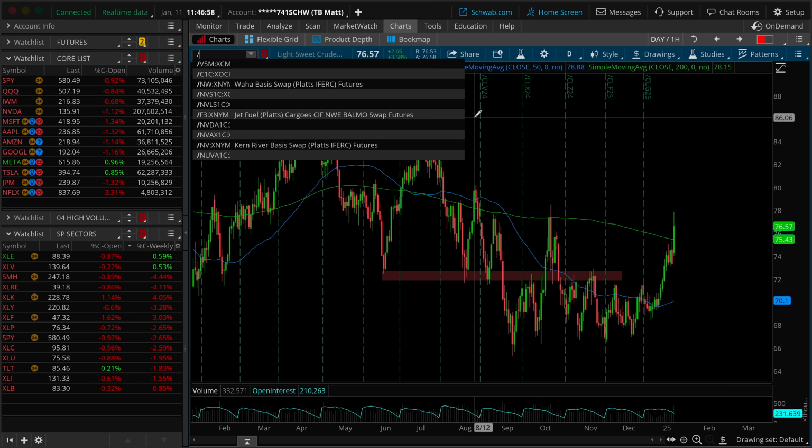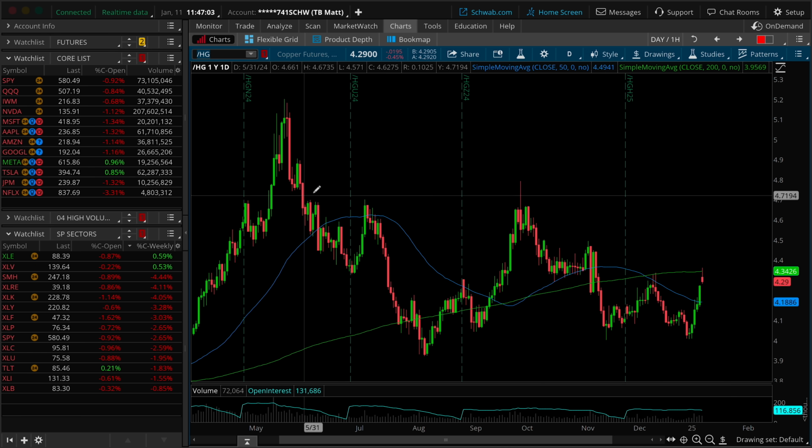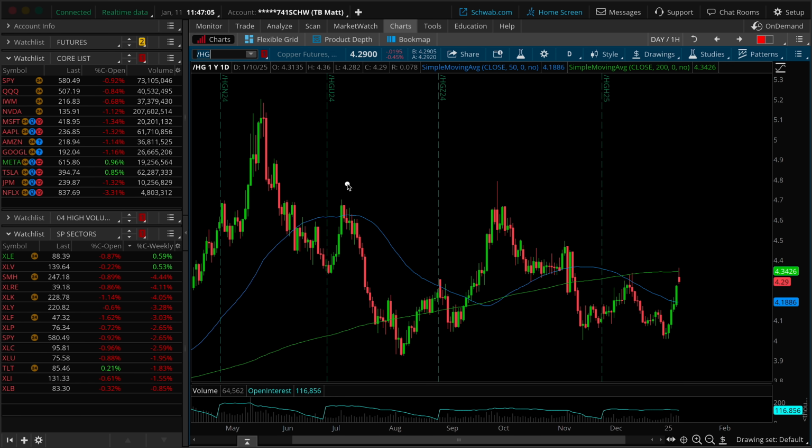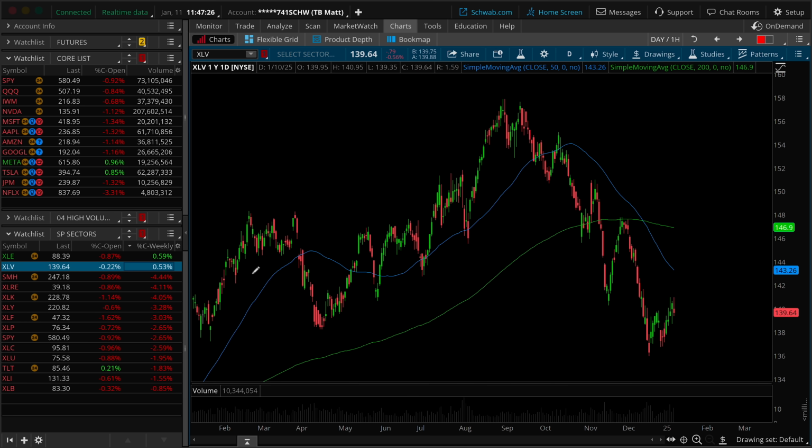But let's take a look at copper, HG. They call this Dr. Copper sometimes, but one of the things to just point out over here is copper's in everything, right? From batteries to plumbing. Well, these days plumbing is PVC anyways. A lot of things require copper just for production, industrial production. So what do we see here? A break of the resistance trend line. If copper starts to heat up, what is it going to do to prices? Probably put upward pressure, right? So is that inflationary here out of the HG? Slightly, right? Let's continue along, though, and take a look at the healthcare sector.